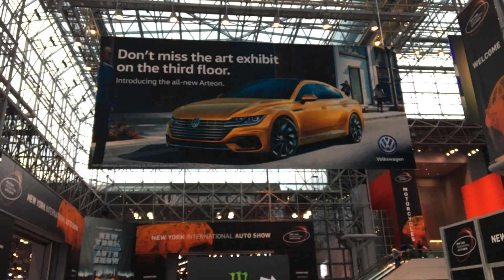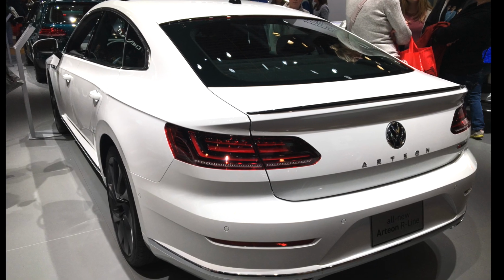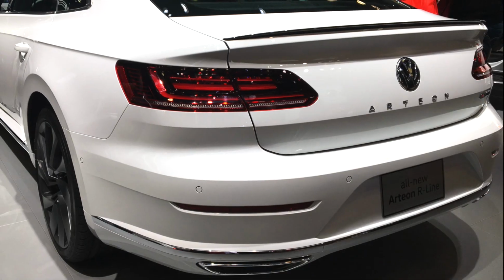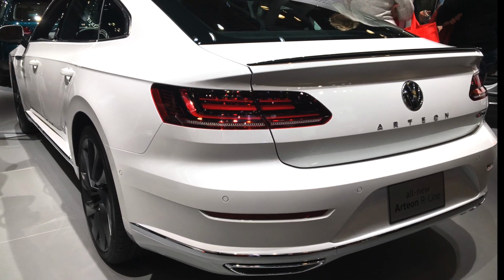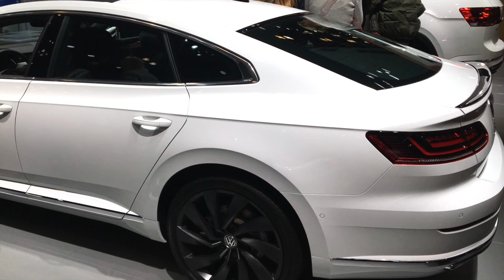But the star of the VW stage was the new 4-door coupe, the Archean. I don't know if I'm saying that right. Slightly bigger than the outgoing CC, VW's new flagship employs all the high-tech gadgetry, luxury comforts, and sporting performance you expect from higher-end German brands like BMW, Mercedes, and Audi.